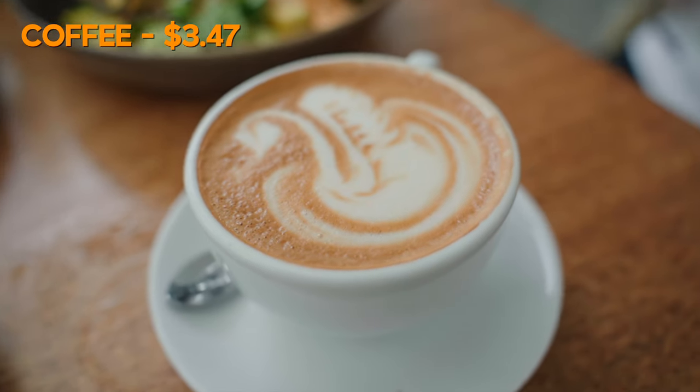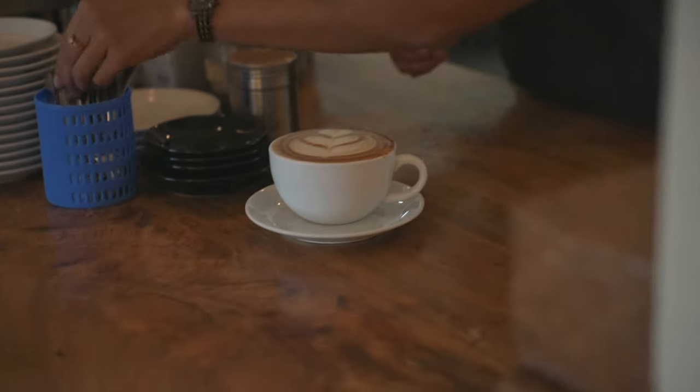So the flat whites here look incredible. This is the first place we've actually been to so far in Thailand that's done latte art. Can't wait to try it. Let's give it a go. Oh wow, that's amazing. By far the best flat white we've had so far in Thailand.